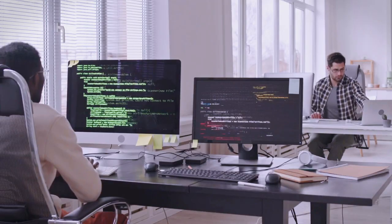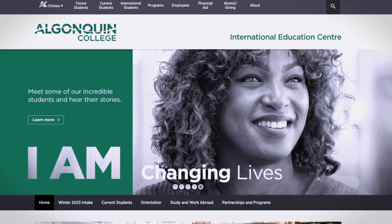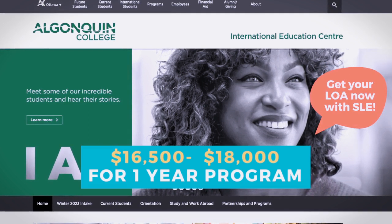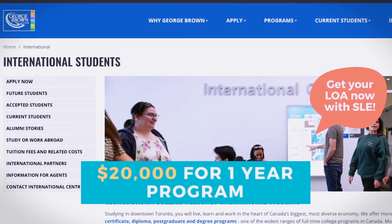Yeah, and if you're also an IT professional, let's say you're looking for a program, you want to study here, you can check out Algonquin College in Ottawa, and you will have to pay about 16,500 to 18,000 Canadian dollars for a 1-year program. And if you compare that with Toronto, you can actually see the difference, because at George Brown College you have to pay about 20,000 Canadian dollars for a 1-year program. That's a huge difference.